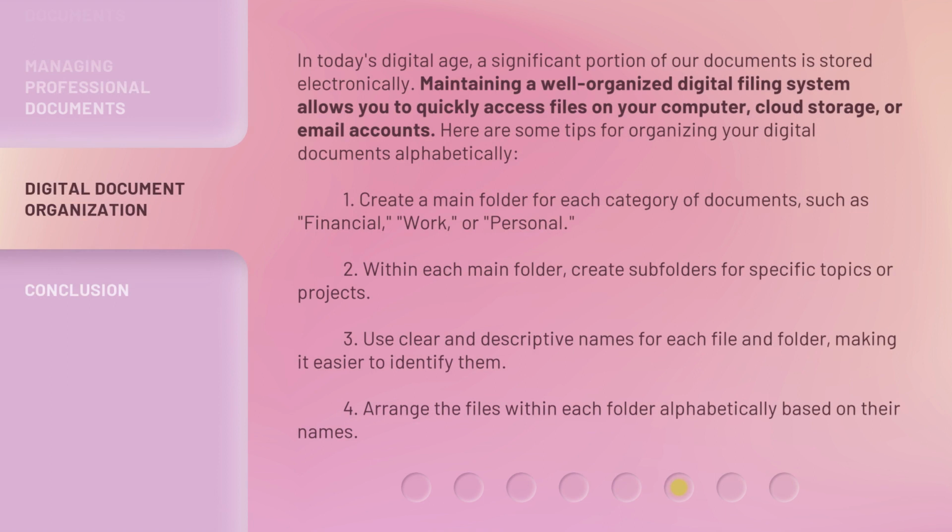In today's digital age, a significant portion of our documents is stored electronically. Maintaining a well-organized digital filing system allows you to quickly access files on your computer, cloud storage, or email accounts. Here are some tips for organizing your digital documents alphabetically.